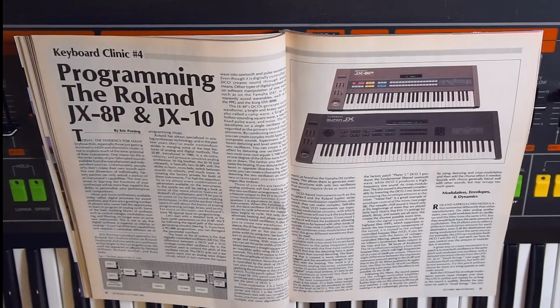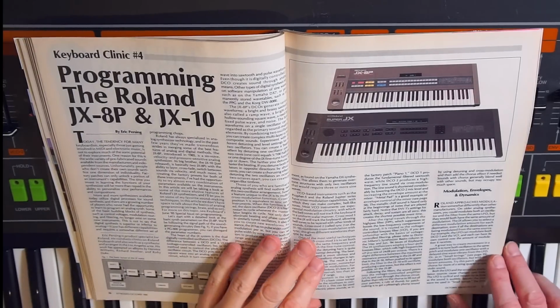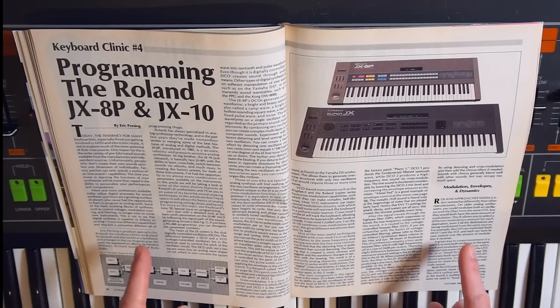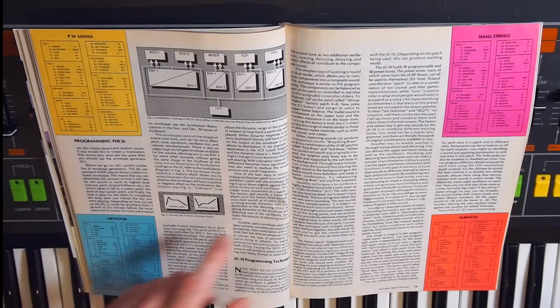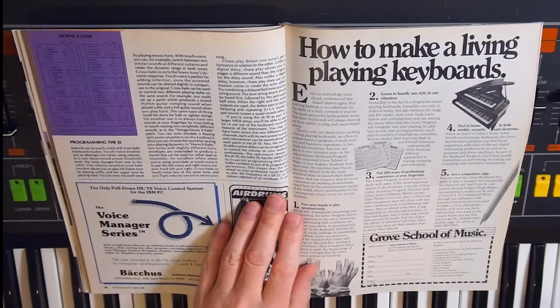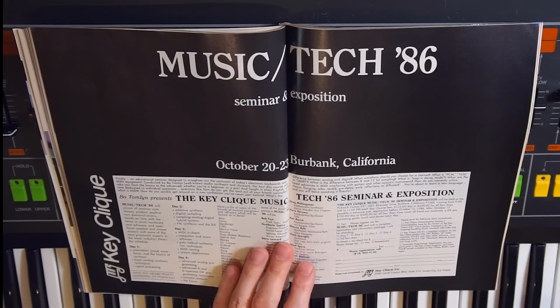And here we have that keyboard clinic that really made me understand how the JX8P worked back then, and the JX10 as well, of course. Same thing, basically, just two JX8Ps in a box. And this is written by Eric Persing, and most of you know who that man is. Persing made most of the famous presets, and basically all the presets for the most iconic Roland synthesizers of the 80s. He's going really in depth here, showing how every parameter works in the JX synthesizers. He's attached a lot of presets, going through the parameters and how they interact with each other. Essential reading.